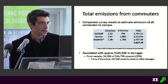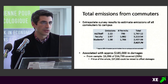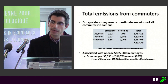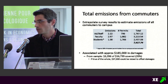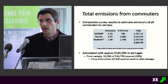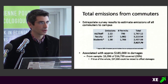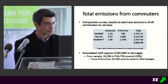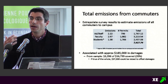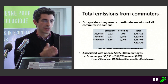If 20% of that was covered, as in the sample, if people would be willing to pay, and if that's true of the whole, then it's possible that this hypothetical fund could raise $37,000. If people are responding truthfully, perhaps this is a low-range estimate, because we were only asking if you'd be willing to pay, yes or no. You might not be willing to pay $50, but you might be willing to pay $20, say, on top of your normal parking fee. In the recent version, that was something we did ask. We asked the binary yes or no, and then what is the maximum amount? It was a drop-down menu with different ranges, $1 to $5, $5 to $10, and so on.